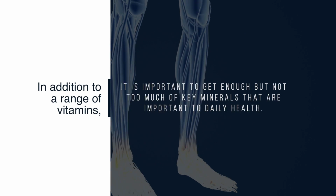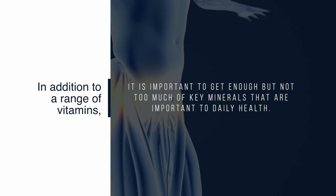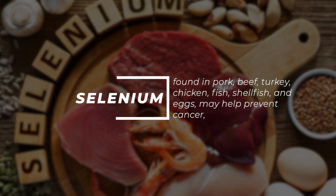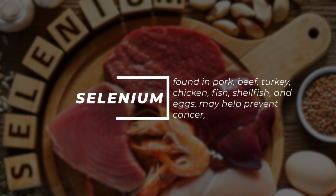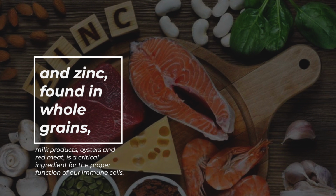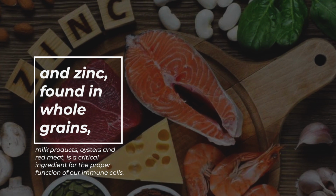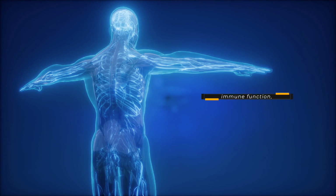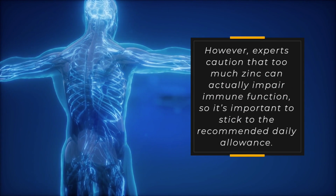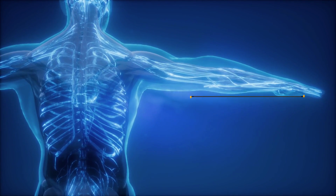7. Micromanage your minerals. In addition to a range of vitamins, it's important to get enough, but not too much, of key minerals that are important to daily health. Selenium, found in pork, beef, turkey, chicken, fish, shellfish, and eggs, may help prevent cancer. And zinc, found in whole grains, milk products, oysters, and red meat, is a critical ingredient for the proper function of our immune cells. However, experts caution that too much zinc can actually impair immune function, so it's important to stick to the recommended daily allowance.